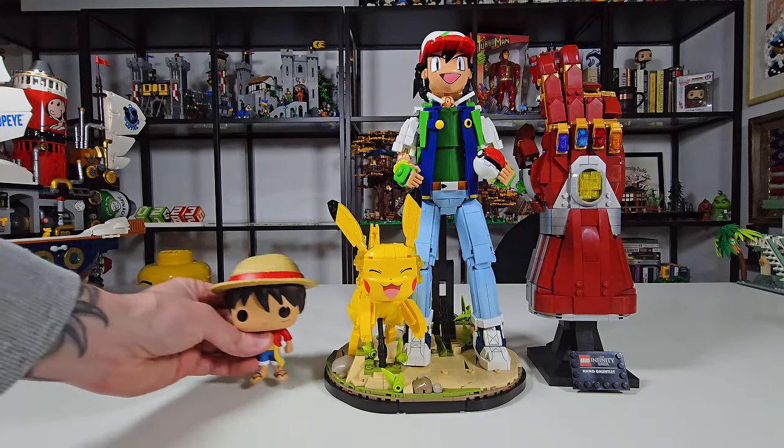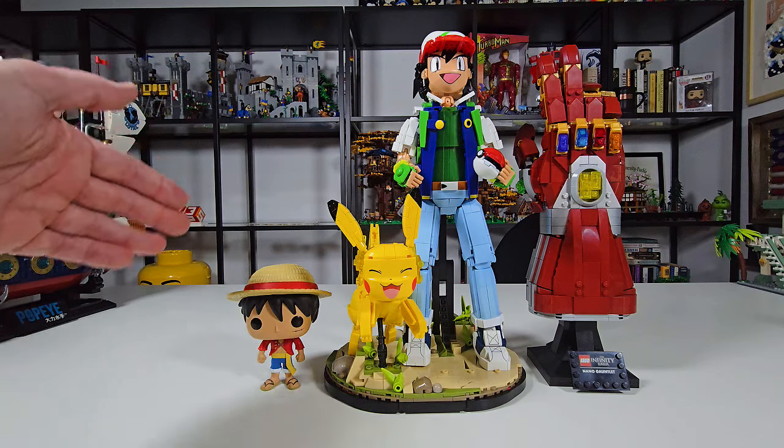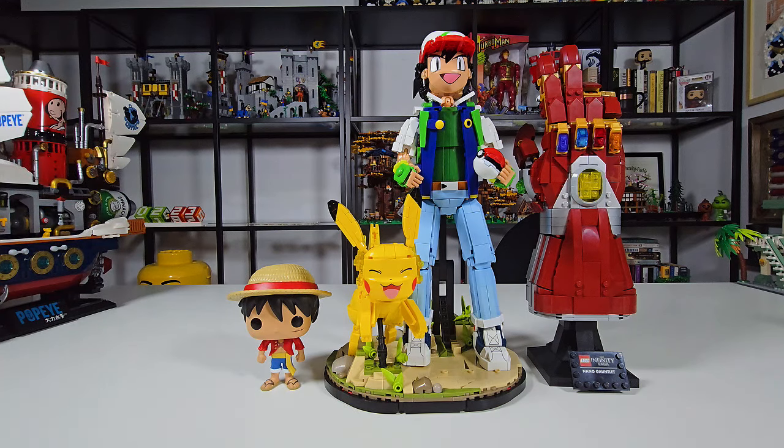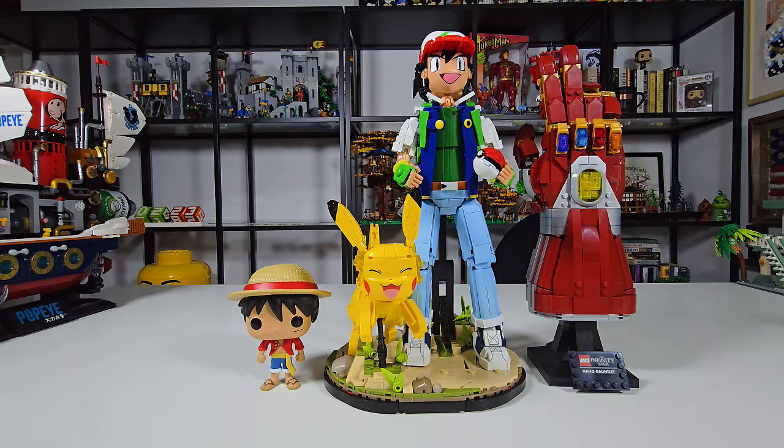And then next up, if you collect Pops, that's the style of little Luffy there. I don't know how many Luffys it would take to reach Ash, but it would probably be close to 4.5 or 5. So that's about the scale you're getting with, say, Funko Pops or another Lego set, comparing it to Mega. And the overall scale you're going to get for that $103 if you get it on discount.